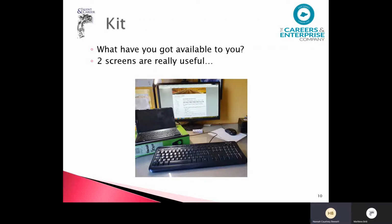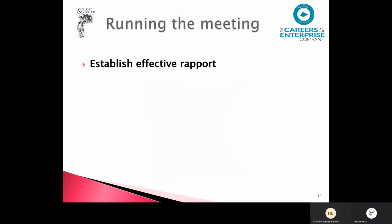Moving on then to the actual running of the meeting, just starting it off from the beginning. Remember to get into the zone before the call, make sure your voice is warmed up. Make the call, meet and greet the student and establish effective rapport. Right at the beginning, check the sound quality and introduce yourself.